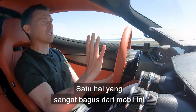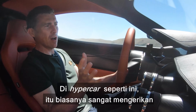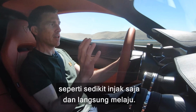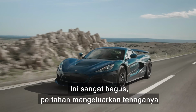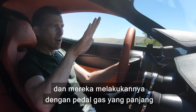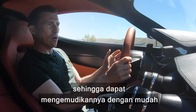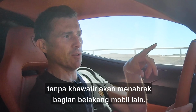One thing they've nailed on this car, really have nailed, and that is the throttle pedal. With a high performance car like this, it could be just super scary, like you just flex your right foot and boom, you're just off. But this is really good. It does build power, and it's great the way they do it with quite a long throttle pedal. So you can drive it quite easily without worrying about just suddenly accelerating into someone's bumper.